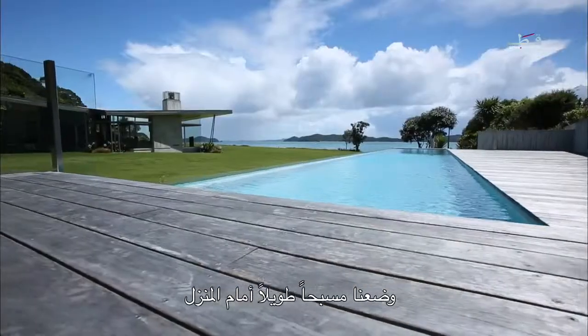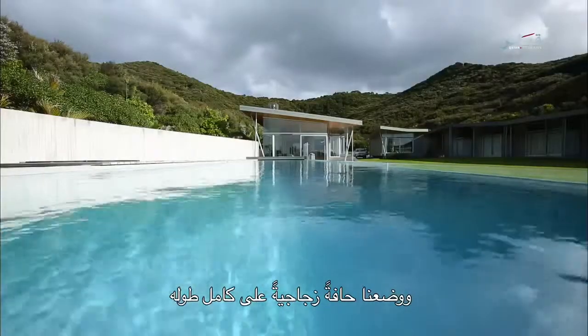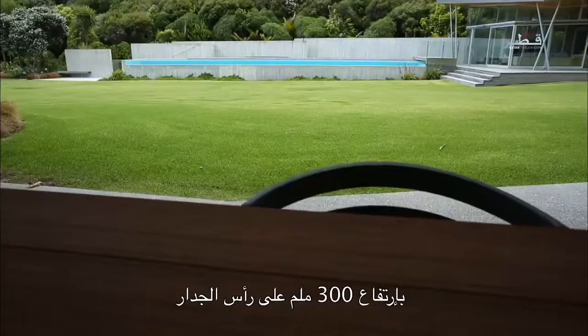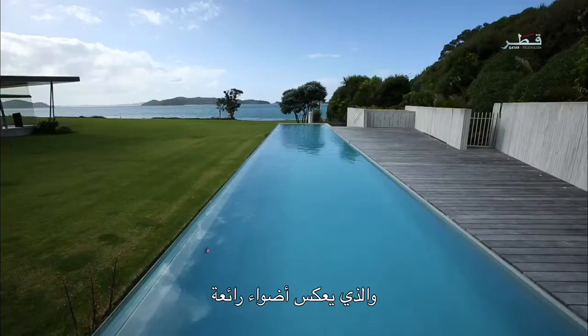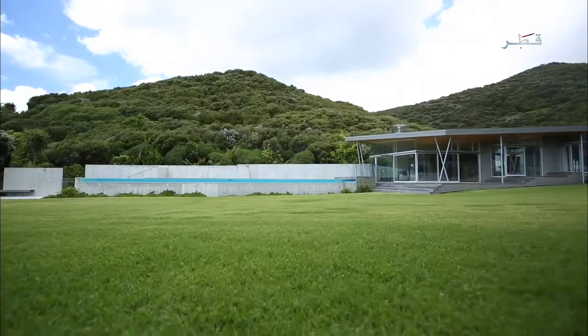A 20-meter long swimming pool in front of the house, and that has a gorgeous long glass edge right down the length of it, which is about 300 millimeters at the top of the wall. So you can see the water glistening through the wall of the pool, which is really nice, and at night it gets fantastic lighting inside the pool.